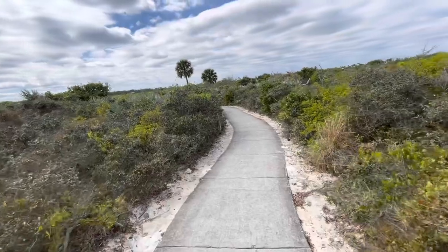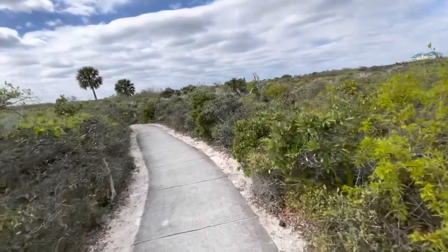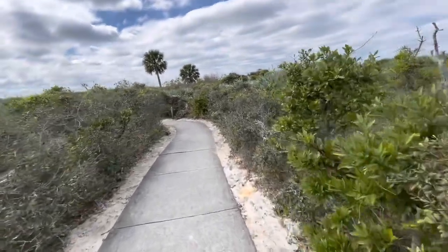The parking lot for the Juno Dunes West Track is located in the disturbed scrub area created by filling and leveling associated with the construction of a lift station.